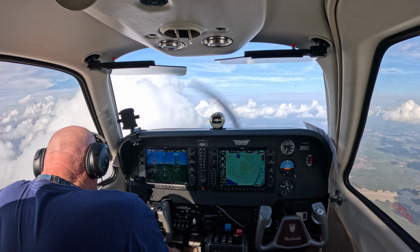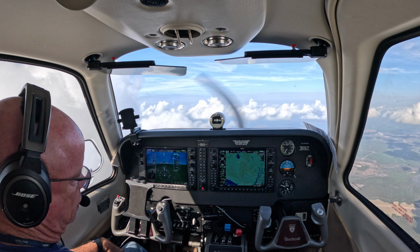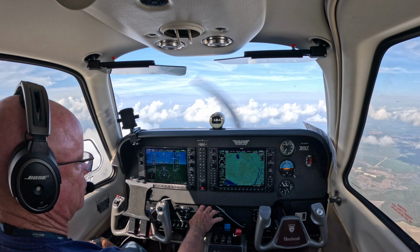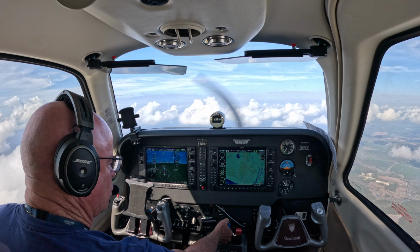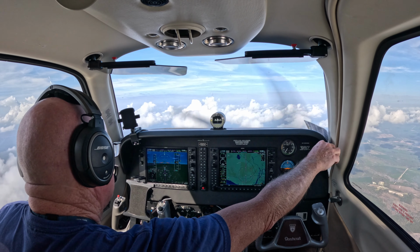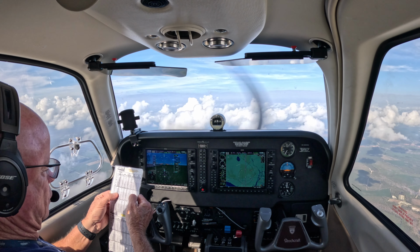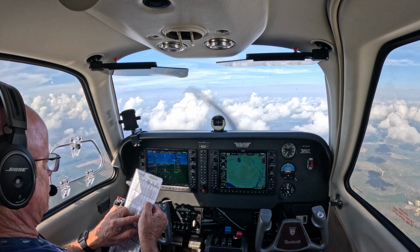All right, we're still on the left tank. At 4,000 we're going to ease our power back to 25. Our prop just a little bit more, 25. We're plus 8 on the ISA. 17.4, 16.7, about 17.